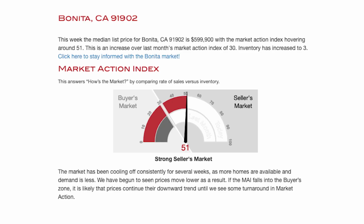So very similar for houses and condos as far as the market action index being slightly to the advantage of sellers. Now, as we come back here to San Diego, specifically Bonita, California, the market action index for condos in Bonita is 51. Now note, it's a huge jump from last month. That's because there's not a lot of inventory in Bonita for condos. And so there's probably a couple condos that sold to the seller's advantage and therefore it jumped up.